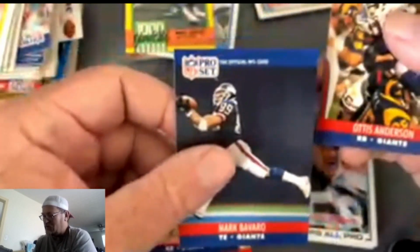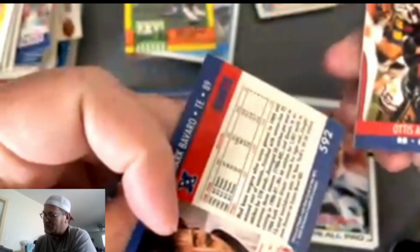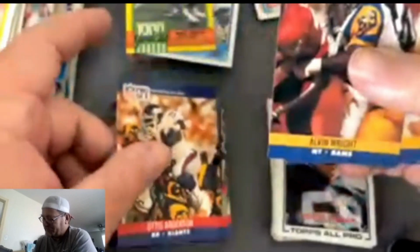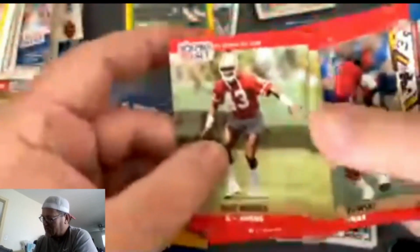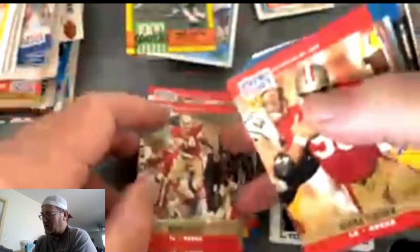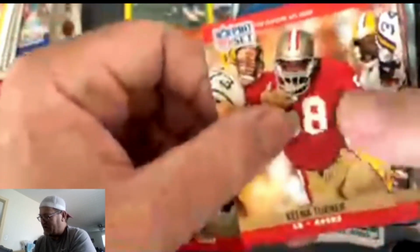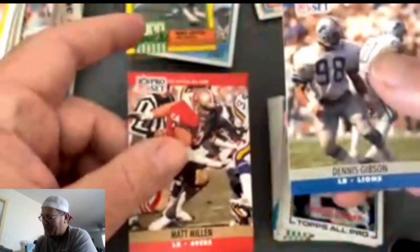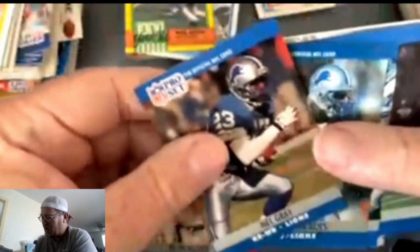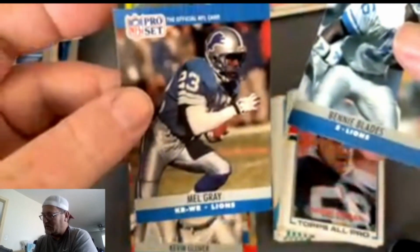Mark Bavaro. I think he's one of the most underrated tight ends. Somebody's put these in teams, it appears. There's another Romanowski. Brenton Jones, another tight end. I believe that was underrated. Matt Millen. Mel Gray, I think he was an underrated kickoff return guy, receiver. Jerry Ball again.